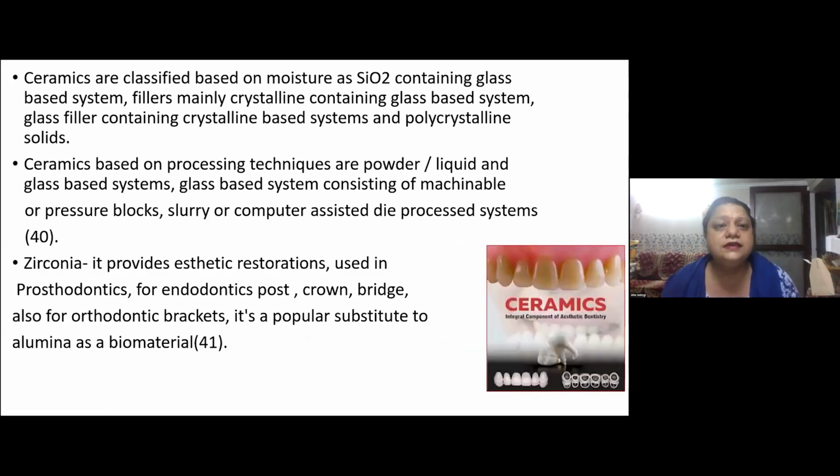Then we have ceramics. They have crystalline forms, containing crystalline based systems and polycrystalline solids. They are based on processing techniques such as powder, liquid, and glass-based systems. Glass-based systems consist of machinable or pressure blocks, as I just discussed with the brands also, and slurry or computer-assisted die processing systems. Then there's zirconia. It provides aesthetic restorations used in prosthodontics for endodontic posts, crowns, bridges, and also for orthodontic brackets. It's a popular substitute to alumina as a biomaterial.